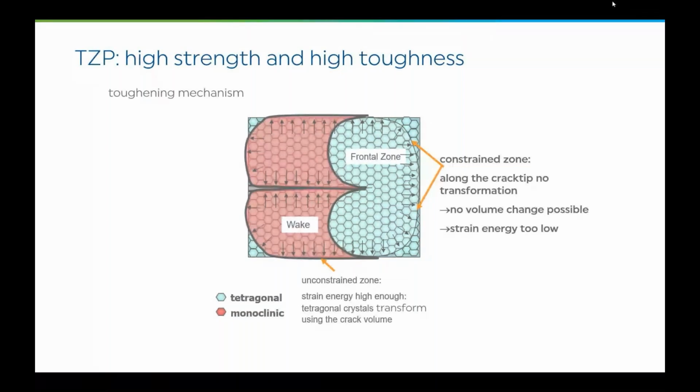So it's like a self-healing mechanism, and it's what gives zirconia its unique, really high mechanical properties, and this process is called phase transformation toughening. But as I said, those nice ones were tetragonal zirconias, but not all zirconias are the same today.